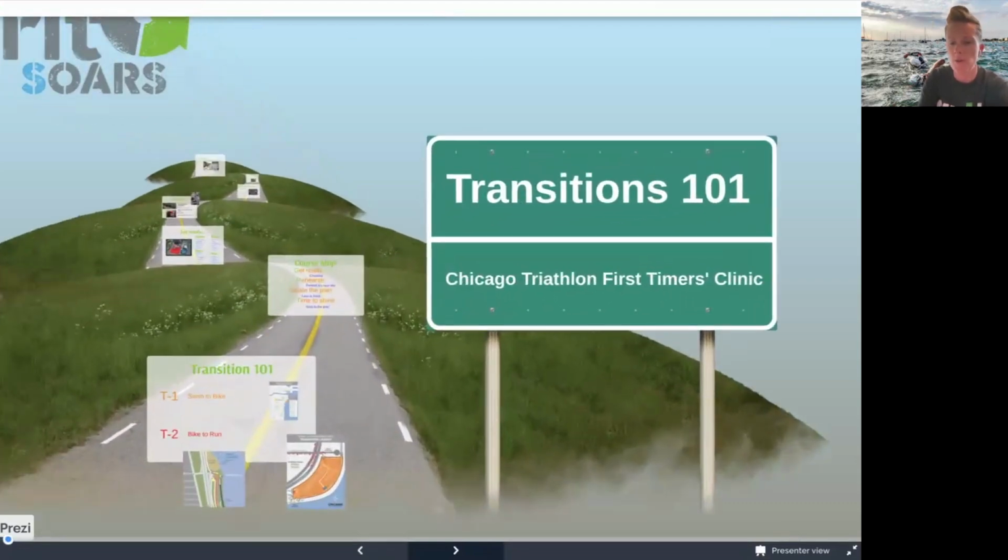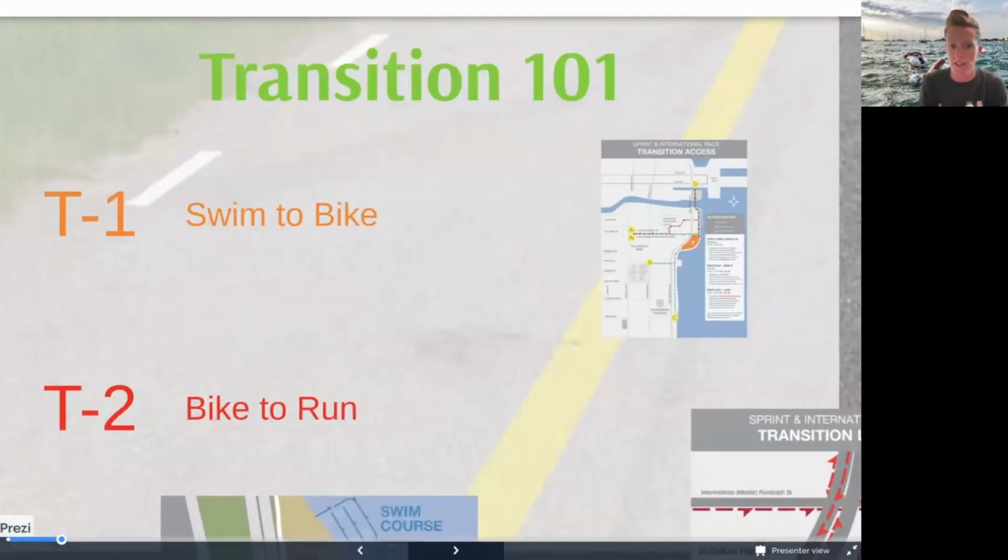Transitions 101. So when we talk about transitions, that's going from one sport to the other. So again, being fairly deep into training, I'm sure you know by now that triathlons go swim, bike, run. So there are two transitions and they're called T1 and T2. T1 is the transition from swim to bike, and T2 is the transition from bike to run.